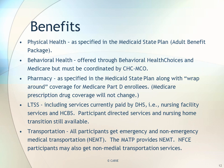Pharmacy, again, is the same as what's in the state plan, and for those that have Medicare Part D, that coverage will not change, and we'll be talking more about how Community Health Choices works with Medicare soon. Long-term services and supports.